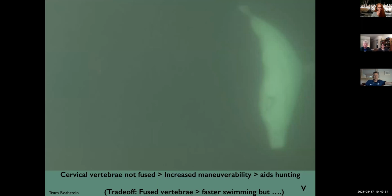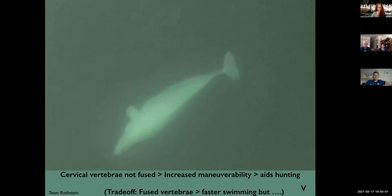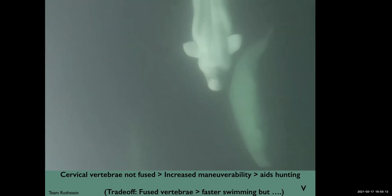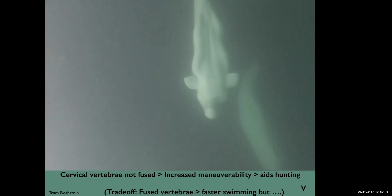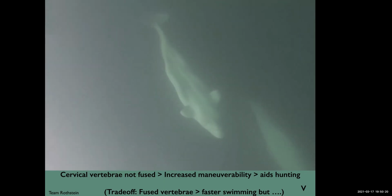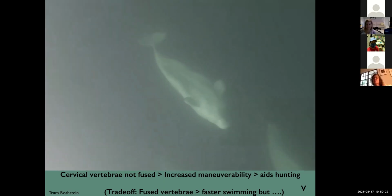Typical whales have fused neck or cervical vertebrae, which allows them to swim fast. However, the cervical vertebrae in the belugas are not fused. This leads to increased maneuverability, which is felt to be a significant aid in their hunting. And in these little video clips, you can certainly see the animals turning their heads left, right, up and down, some of it just checking us out, I think.